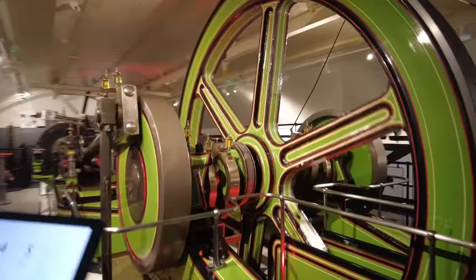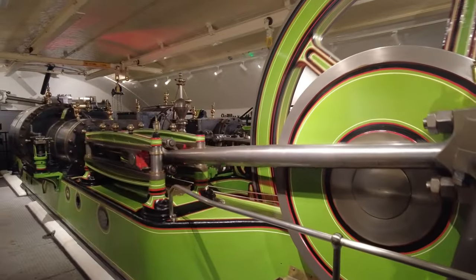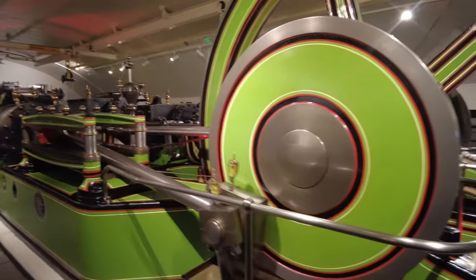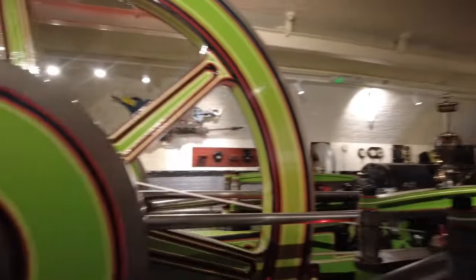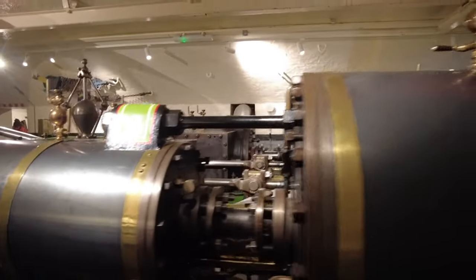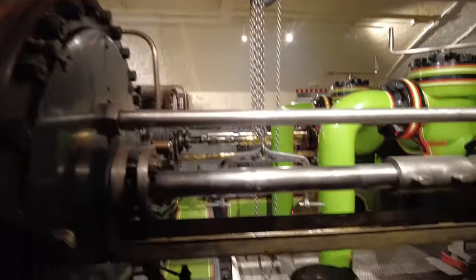See, so this is the flywheel, right? Flywheel, which is attached to the crank, which is powered by the piston, right? See the oil reservoir, one's getting a little low. Piston guides, high pressure cylinder. So this is where the governor is moderating the RPM to keep it at a good speed, pressure reliefs.